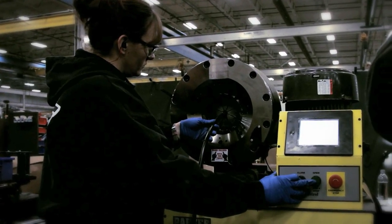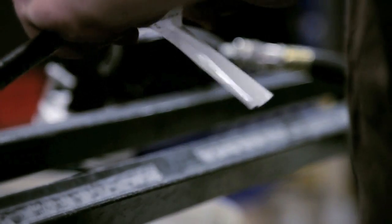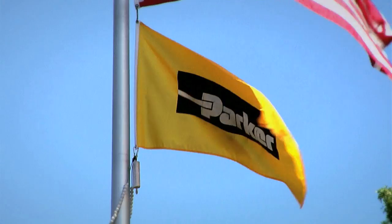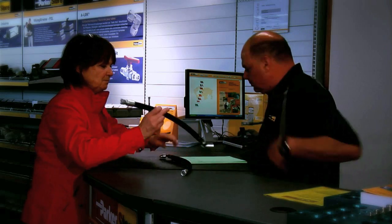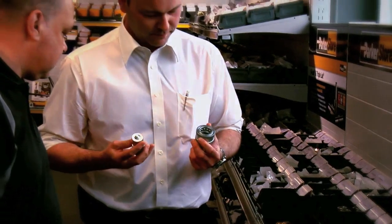We'll put which kit the hose goes to, so that tells us what station to deliver the hose to. We also put a number on there that tells them how many of that hose goes into that kit. So we have a lot of information that goes on those tags, and it drives a lot of our process through the shop floor. Of course, PTS System is backed by Parker Hannifin, the global leader in motion and control technologies and makers of the world's largest selection of hydraulic and pneumatic hose, fittings, and fluid power components.